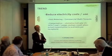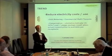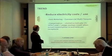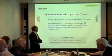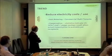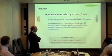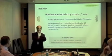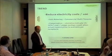With all the rise in electric rates, the rise in consumption, and of course the time of use and tiered pricing for electricity usage, everybody knows that we need to get more into reducing your electricity costs and usage. We have two areas of this. The first is submetering. Commercial multi-tenant buildings is where we want to focus, for actually billing down to the tenant level. The other part is, of course, conservation. Studies have shown that if users are provided detail about their electricity usage, they will get savings of 15% and greater.